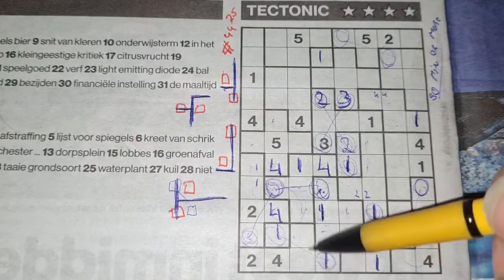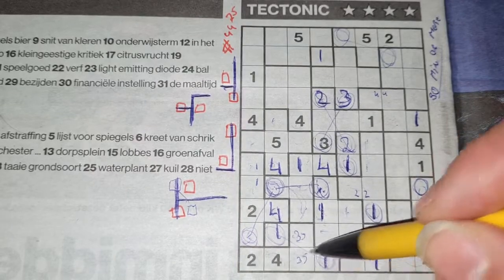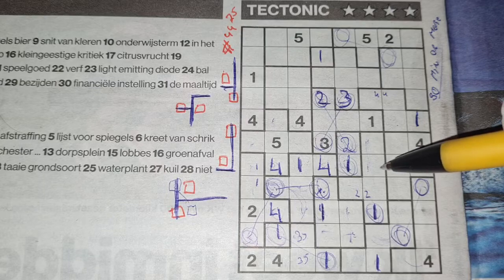2 boxes left in this area for numbers 3 and a 5. 3 and a 5. Okay. Let me think.